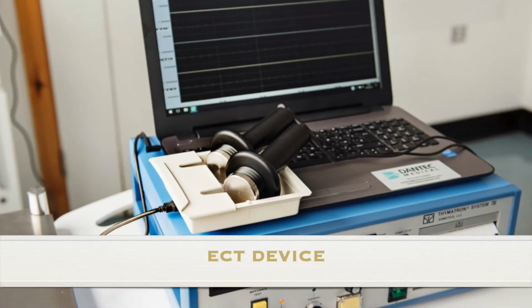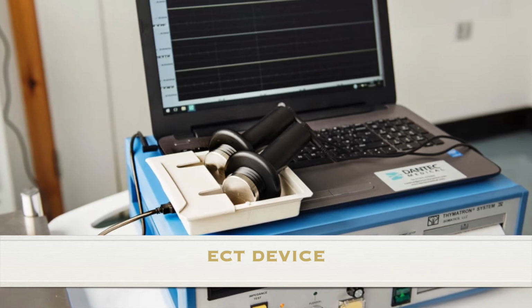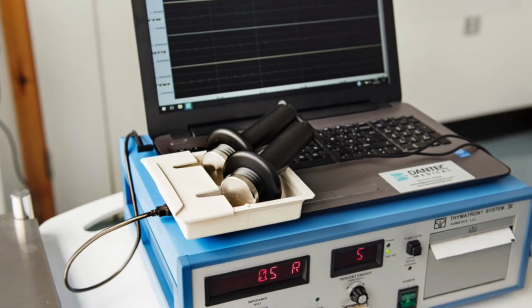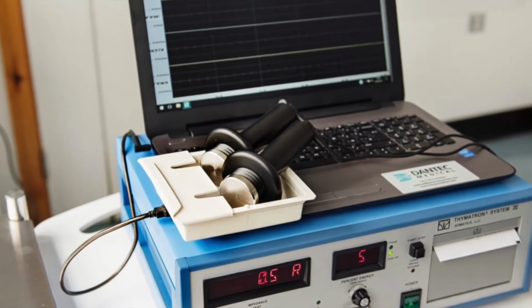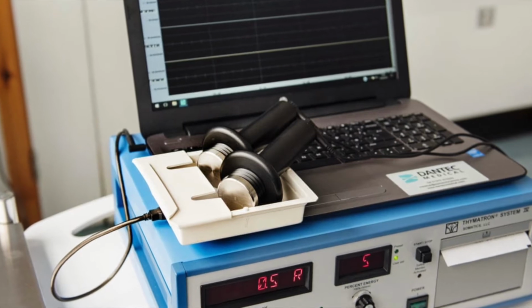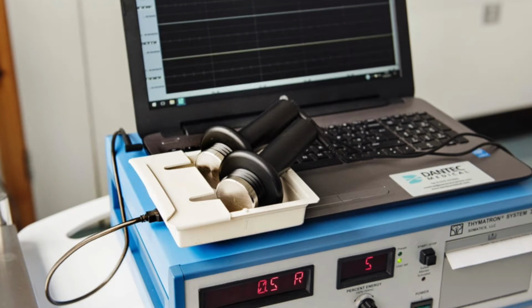A modern ECT device will have a constant current, bidirectional brief pulse square wave output, a method of measuring circuit impedance, a safety mechanism for the treatment button to prevent accidental discharge, be capable of delivering a charge of at least 1000 millicoulombs, and be capable of delivering a variety of stimulus parameters.